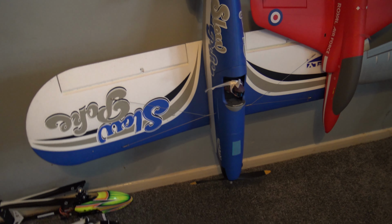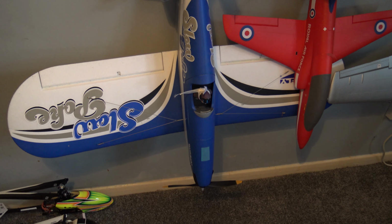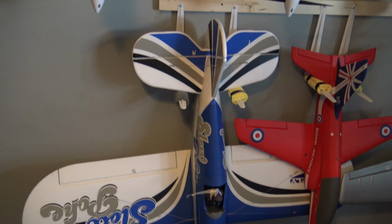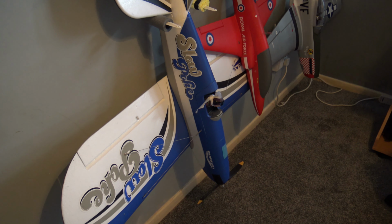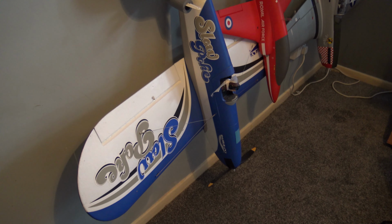I thought it was going to be very, very floaty and a real nice slow flyer, but I found it quite a quick plane and quite a difficult plane to land. Again, it's one that I haven't flown for a while, but hopefully this summer I'll be going through my hangar and all my planes will be getting an airing.